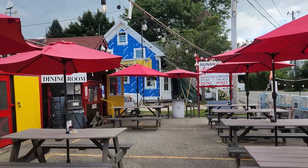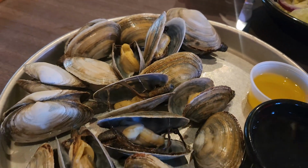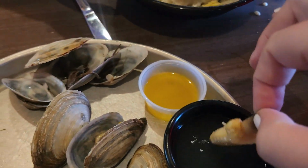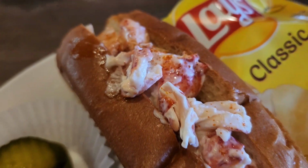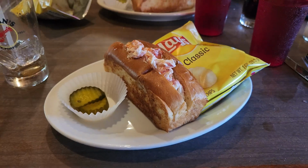After that, we headed to Noonan's, just outside of Kennebunk, for lobster rolls and some steamers. They actually had a really good price for steamers this time. This was my first time doing it. Dunk it in the water to get rid of any residual dirt or grime. Dump it in butter, and yeah. Lovely, lovely texture, flavor, so fresh. After that, we got lobster rolls. This place is also cash only, so heads up on that.